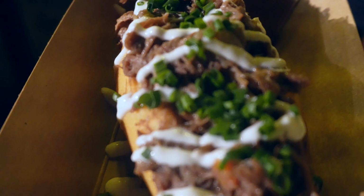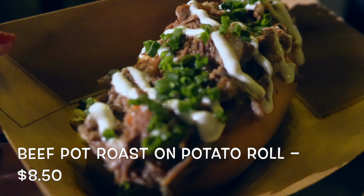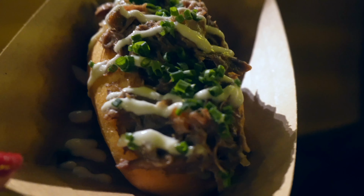The Winter Slider Land actually, and I got the beef pot roast on potato roll with horseradish cream.